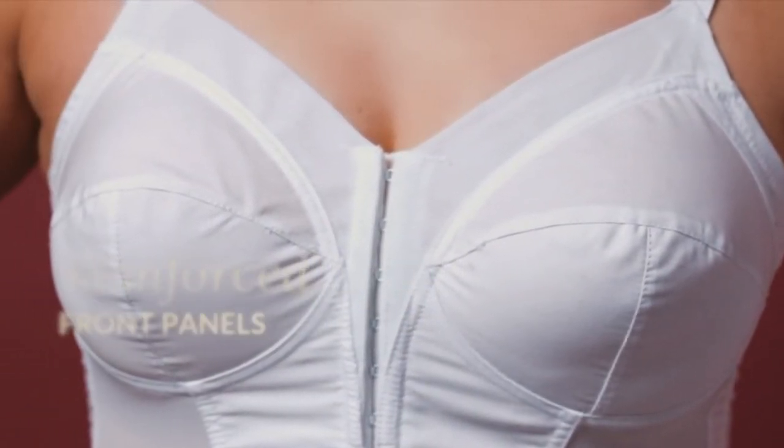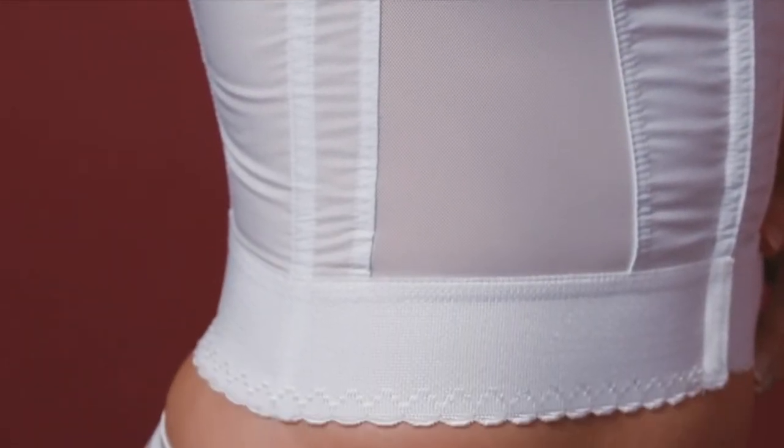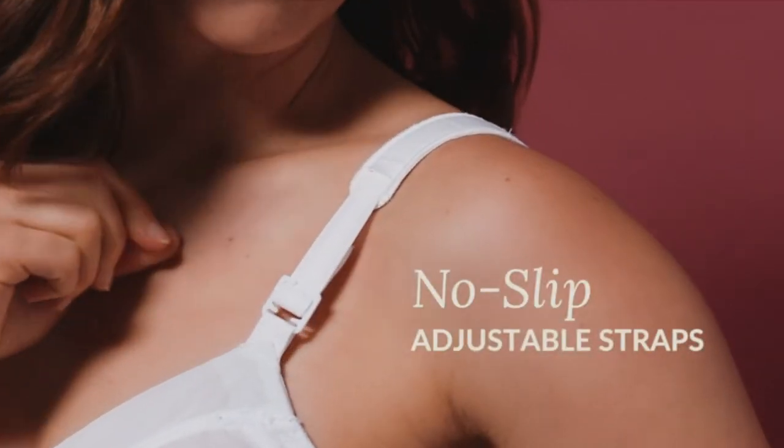Reinforced front panels hold in place, while stretch mesh ventilated sides keep you cool. Add the very convenient front closure, as well as the no-slip cushion straps, and you're ready to take on the world in comfort. The fully front-closed long line posture bra.